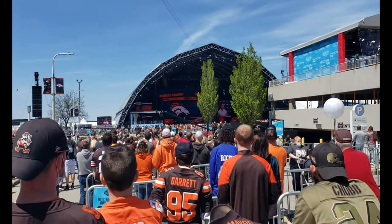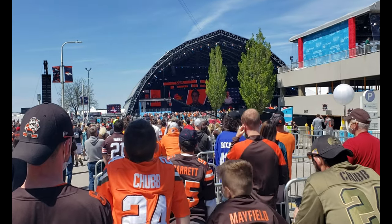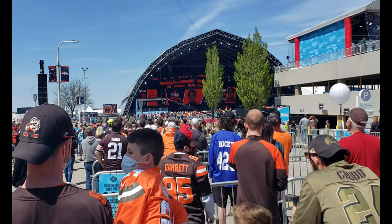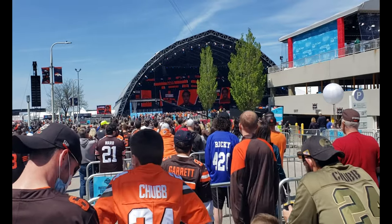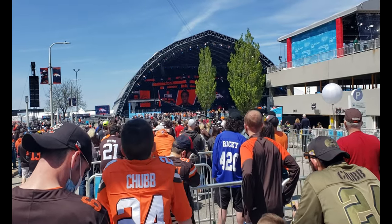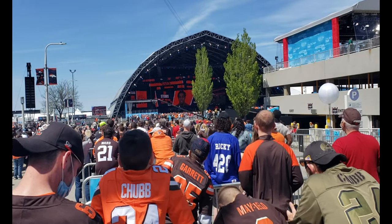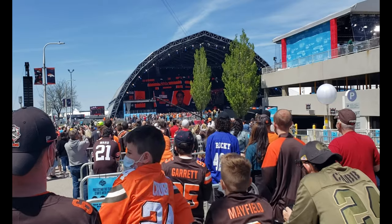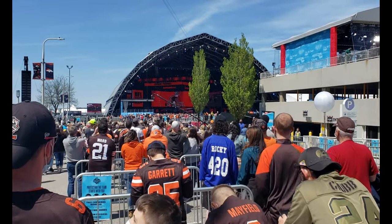Denver Broncos select Caden Sterns, safety from the University of Texas. So there's the Broncos pick. Browns should be flashing up on the draft feed pretty soon. There he goes.